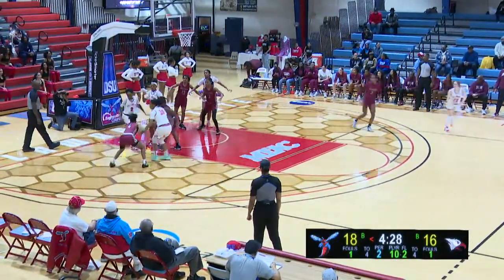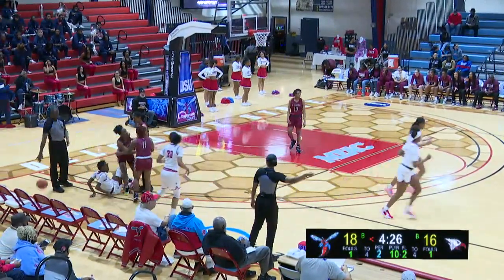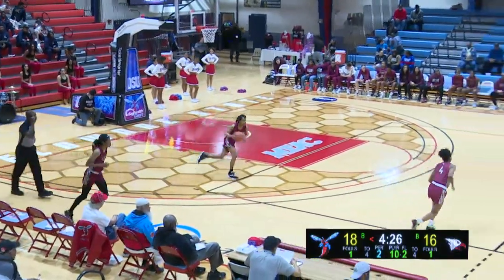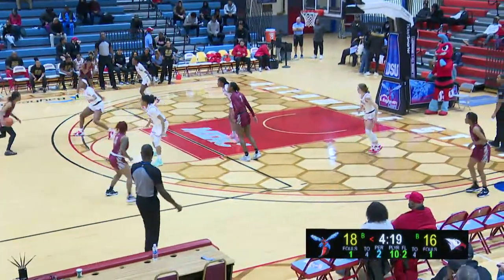There's a shot from the right side by Brooks. Didn't make it. Loose ball. Eagles ball as the ball rolled out of bounds on Delaware State. We'll correct that. Norfolk State leading 25-10 over Morgan State. Can't read my own writing sometimes.